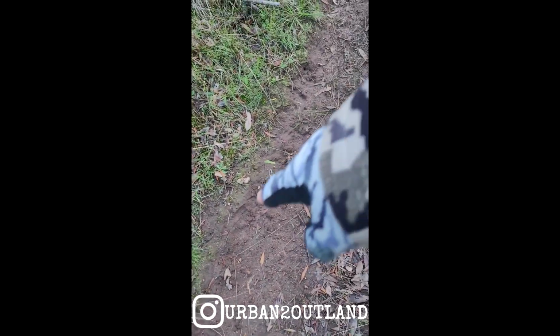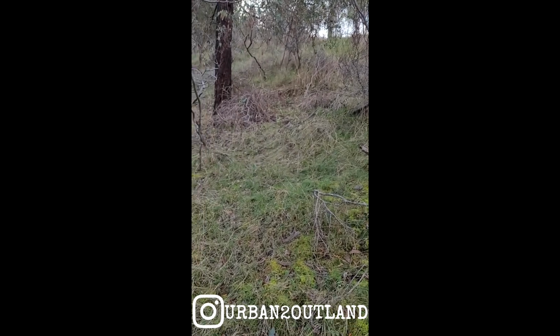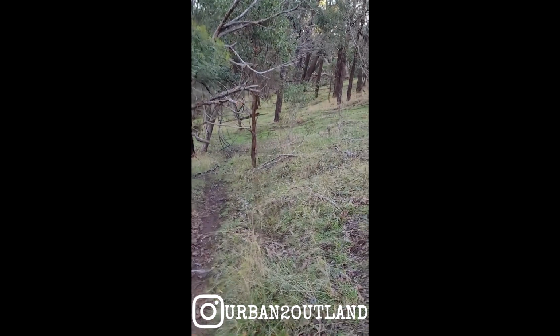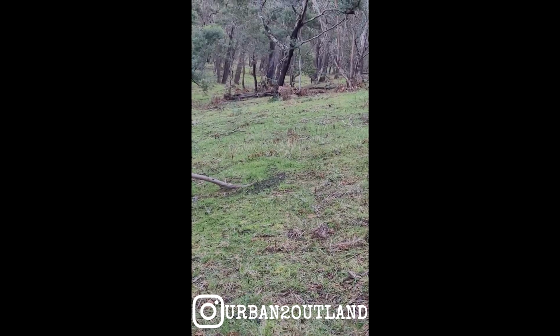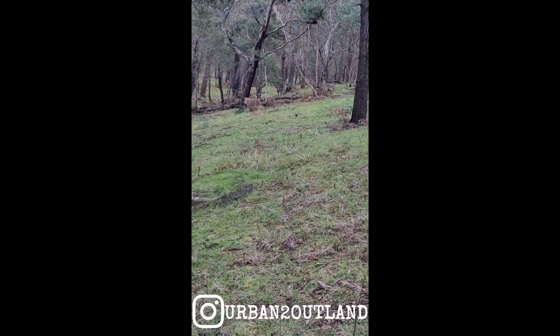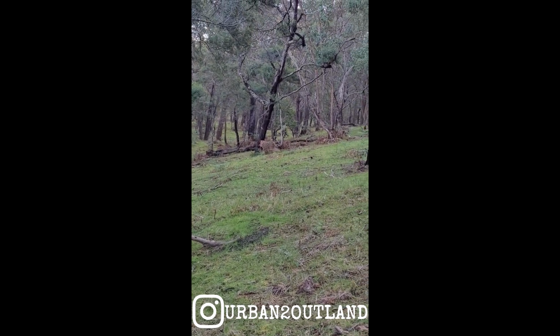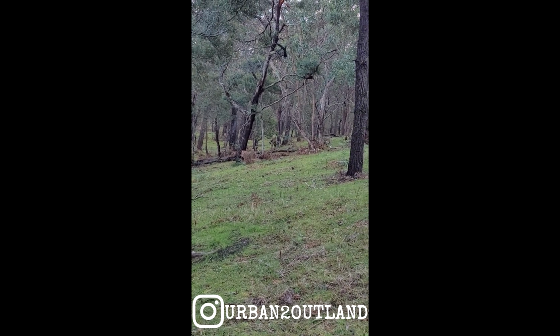Place is riddled with game trails, deer somewhere. We've seen him in this gully before. Here's Warren making his way up the gully. He's got his shooting stick with him. It's pretty cool.